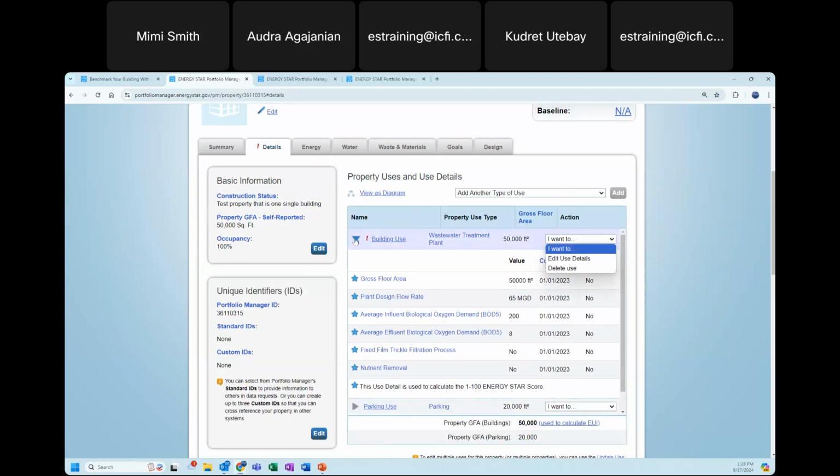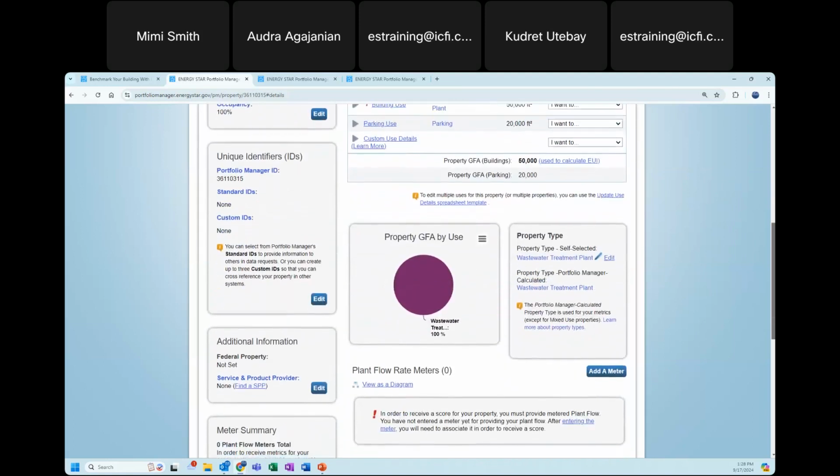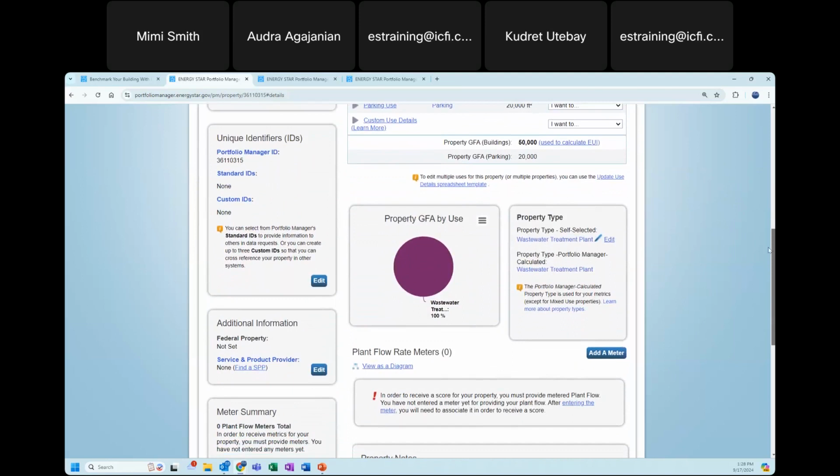I'm going to move that back up, and we're going to scroll down a little bit here. The next thing we're going to want to do is add a flow meter. Because we've entered in a wastewater treatment plant, this option is available for us. We're going to scroll down about halfway down the Details tab page, like we are here, and select this Add a Meter button.